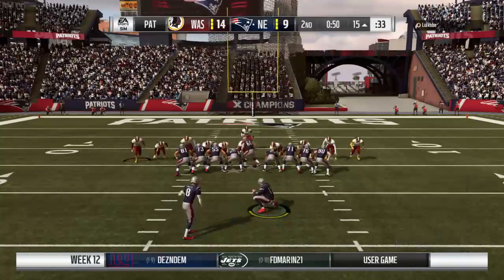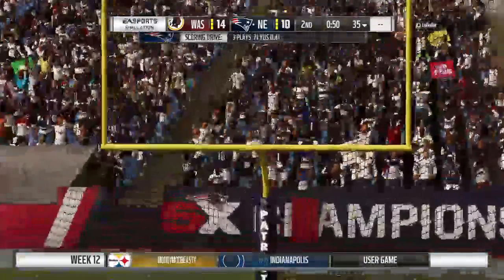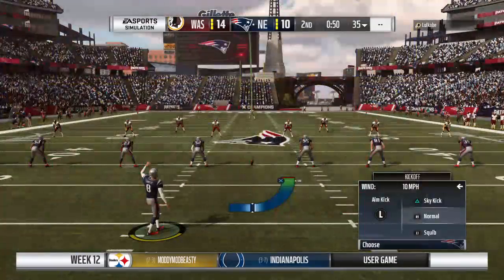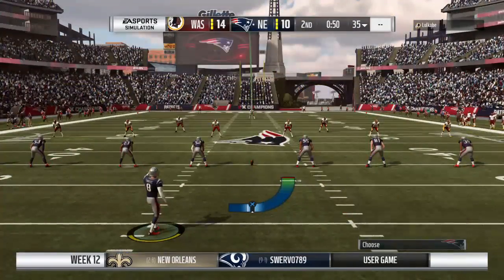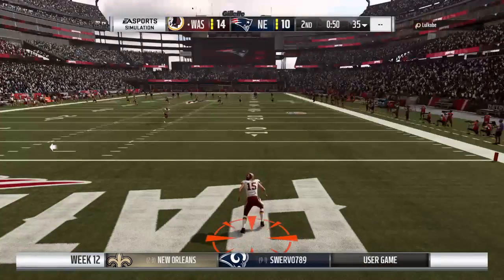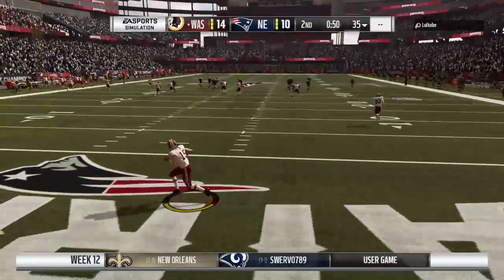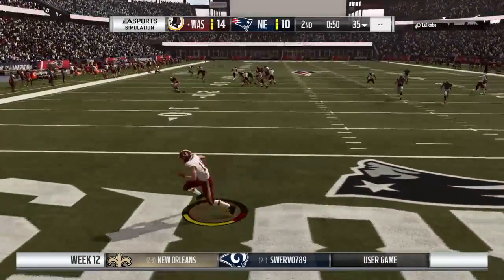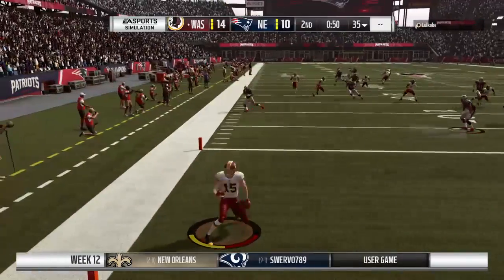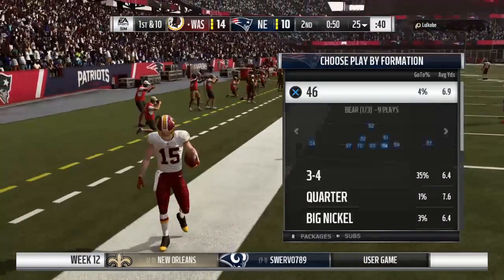And the Patriots are back within a score. Extra point up and good by Sanders, and that makes it a 14-10 ball game. Sanders now to kick this one away. This will be taken to the back of the end zone. And he is out of bounds here on the return.